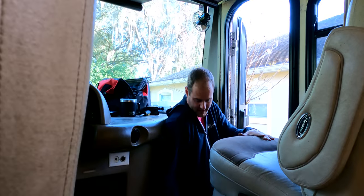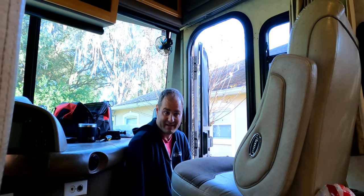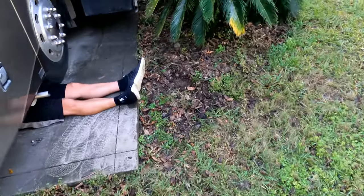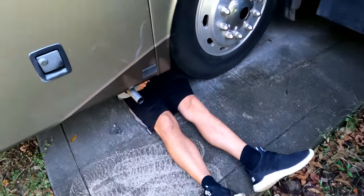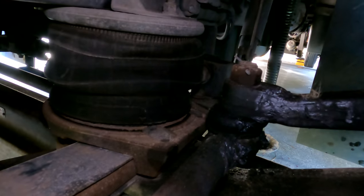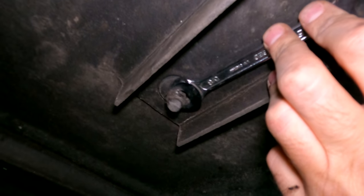All right, so we got the seats unscrewed. I actually had to crawl up underneath the rig and hold one of the wrenches while Charity cranked on it up here. I'm under here with all the tires and the grease and the air bags, and I'm holding this wrench, this bolt on this side, while she cranks on it up there.